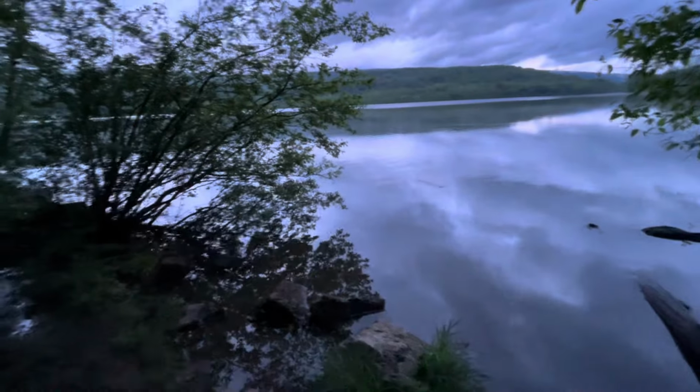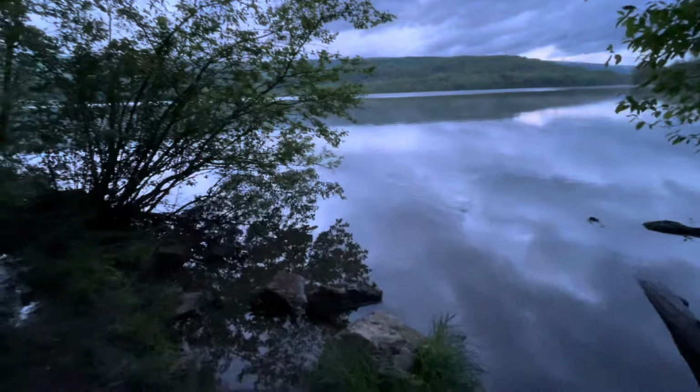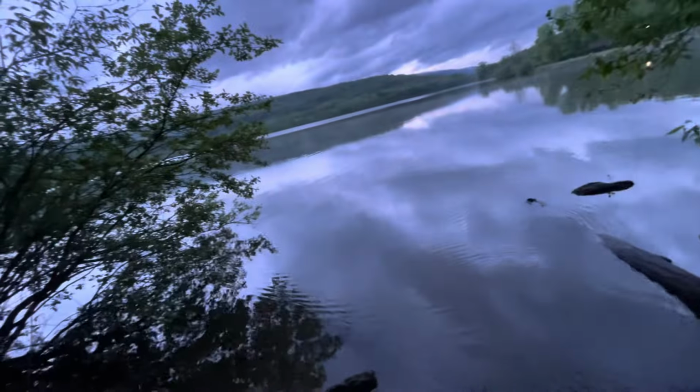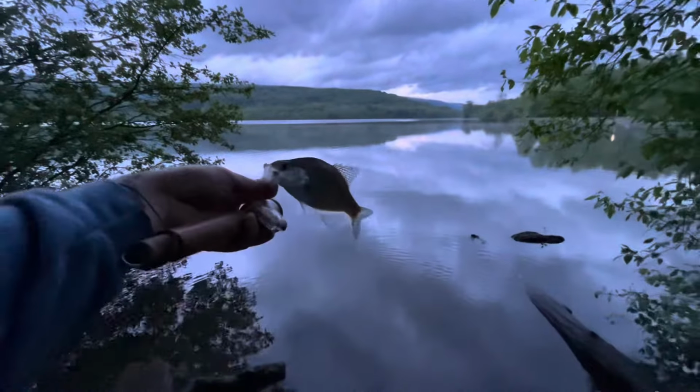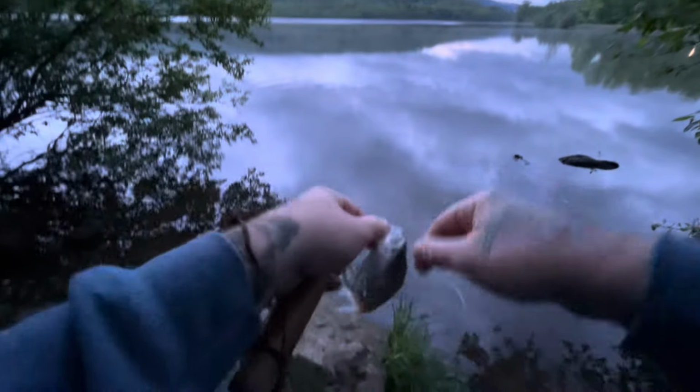Is this a crappie? I would love if this was a crappie. If this is a nice crappie. What do we got? It's a crappie. Nice. Not too big, but it's a crappie within three casts, guys, so they are here. Cool. Not going to take a picture because it's small. That's a beautiful, beautiful early morning crappie.